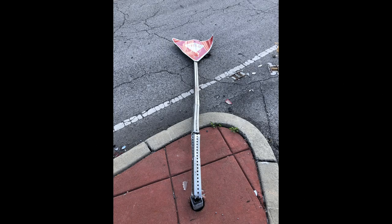Well, that poor yield sign never had a chance. Also, a couple of these clips don't have any sound.